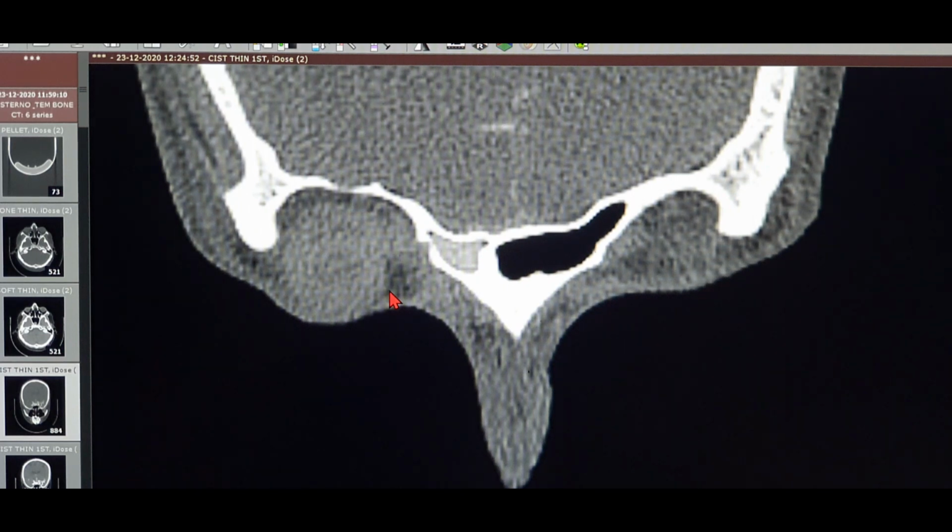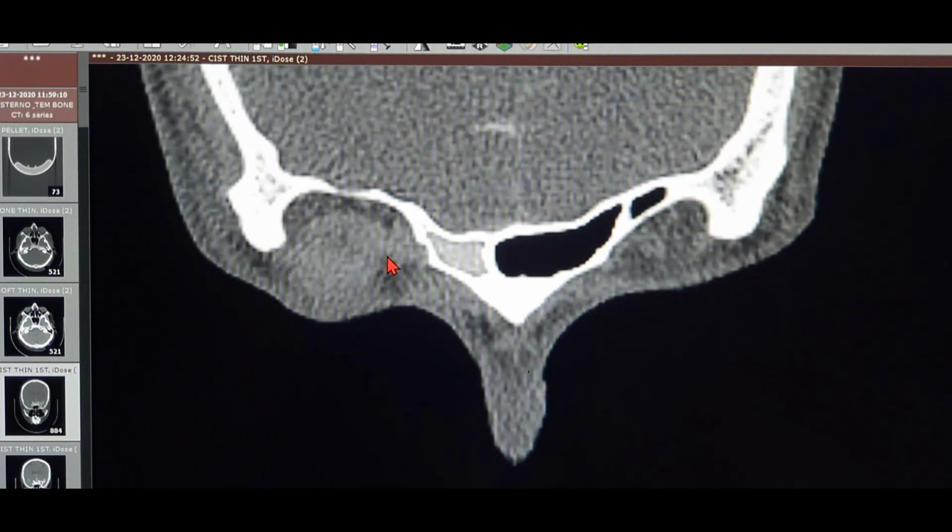We got the patient's CT scan done. Now, not just the plain CT scan, having in mind that he could also have a CSF leak, we got the patient's CT cisternography as well, along with the plain HRCT. So as you can see on the screen, this is the patient's cisternography.